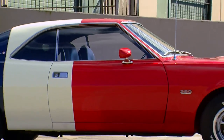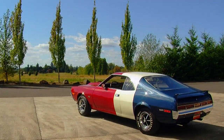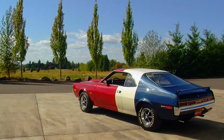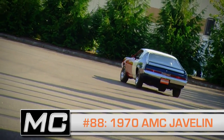And they called this design kind of the hash marks because they go up and over the car instead of down the side. It's a great patriotic color scheme, very easy to see out on the Trans Am racetrack, and one of the coolest stripe designs that we've ever seen. Episode number 88 features that car.